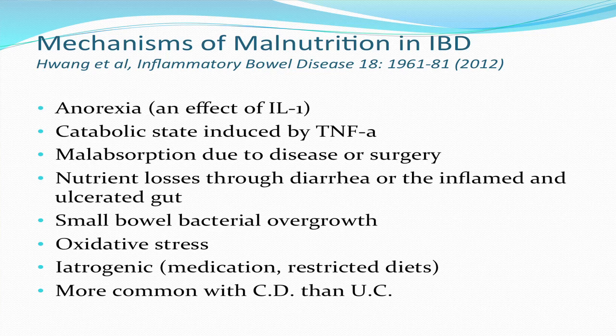There may be malabsorption due to disease or surgery, nutrient losses through the diarrhea or the inflamed and ulcerated gut, small bowel bacterial overgrowth, a complication of Crohn's disease that's been reported in up to 30% of patients who are hospitalized with Crohn's disease, and oxidative stress, which is a result of inflammation and part of the inflammatory cascade. There may be iatrogenic nutrient deficiencies due to restricted diets or to the effects of medication.